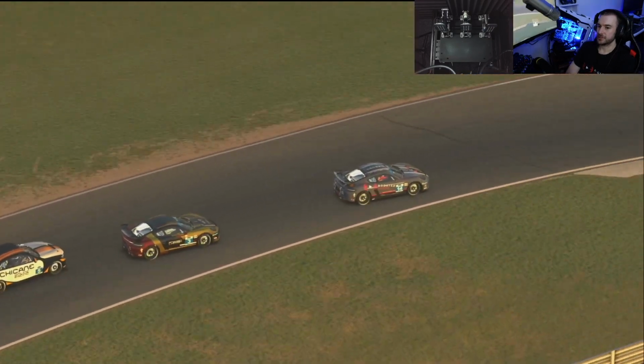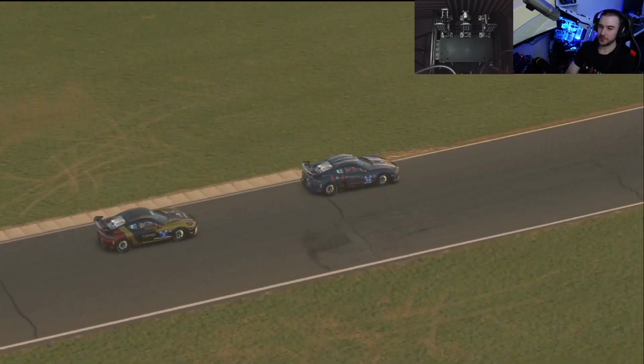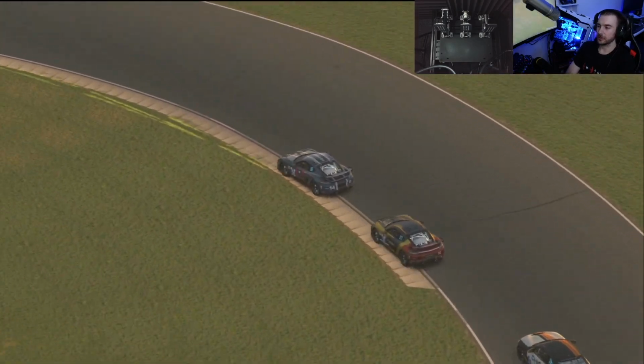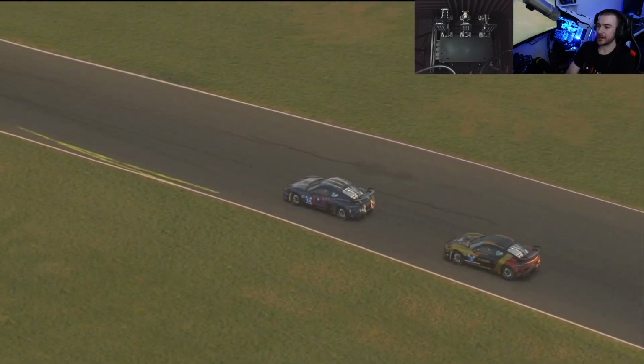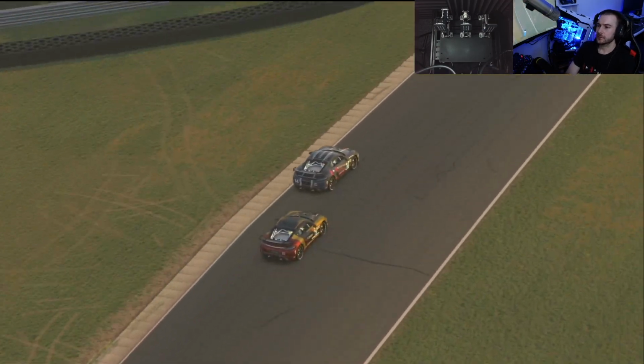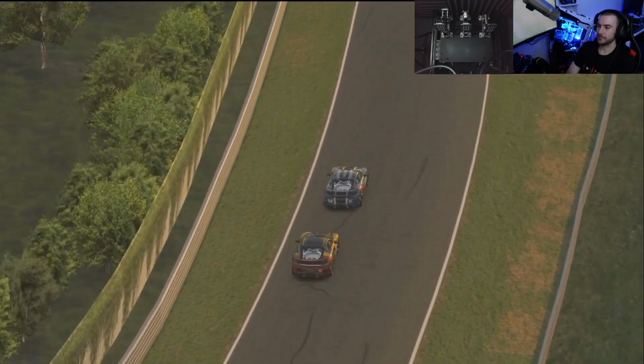And now he's under pressure from the M4 as well. I'm loving the mix of the Porsche with the M4 as well, because the M4s do seem to have a little bit more grunt to them. A little bit quicker down the straight and able to brake a little later, but less stability through the turns. So all over me still, but keeping it clean.